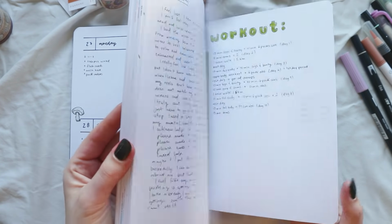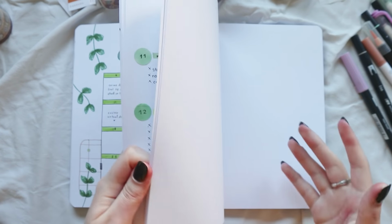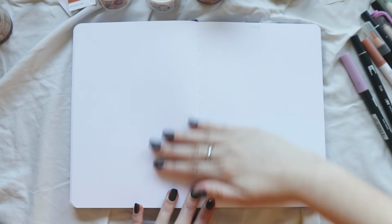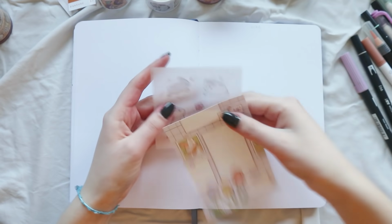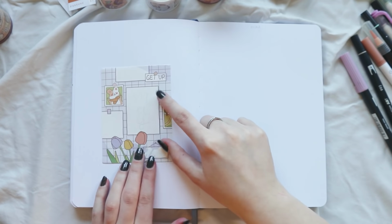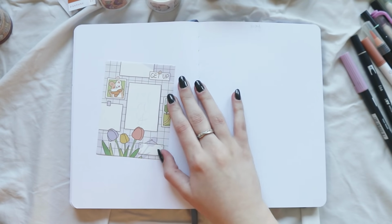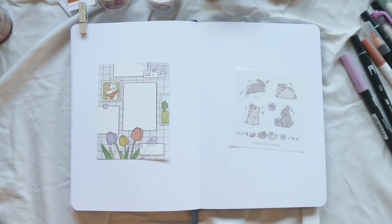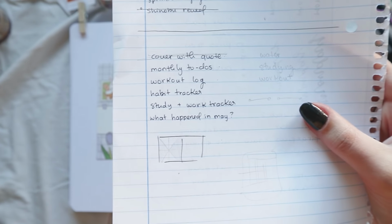I actually have to see when I'm going to set up my things for May, and I think I wrote it here somewhere on the pages. Yeah, I wrote here May. So I'm going to start setting it up. I'm going to use a bunch of different things for May. I have this post-it that kind of matched the whole vibe with the washi tapes, but I'm not sure if I should use it. The reason why I'm setting up a cover page is because I did 5 pages in total that I want to do, and I wrote them right here. So these are the pages that I'm going to do.